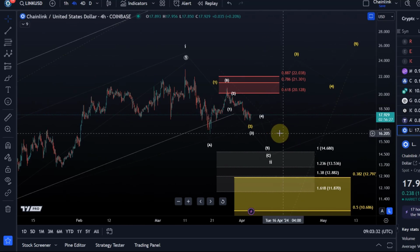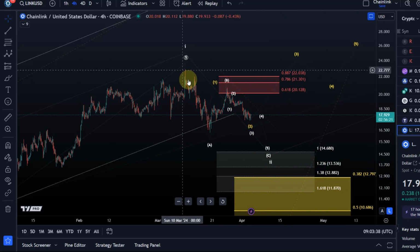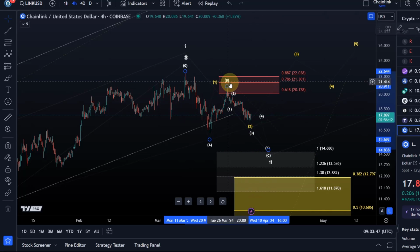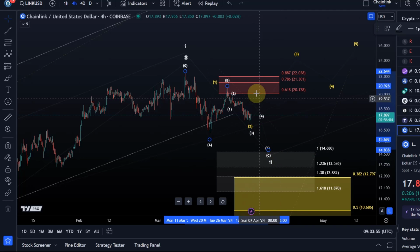I'm tracking the potential of a C wave to the downside, which should reach at least the 100% extension level of the A wave. If that white wave count is correct, we should get there. But in parallel, it's possible, for example, that this B wave never finished and is unfolding as a triangle. So there are many potentials here again, but I need a break below that low to really confirm the onset of that C wave.